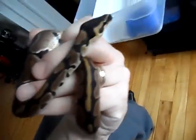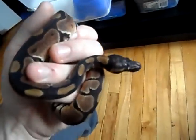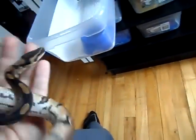Overall though, still a really good specimen, looking really cool. I'm still really happy with this one. Got a couple of people interested in buying them. The only thing is I personally don't feel comfortable selling them if they're not eating as well as they could be. So that there is the male normal that you guys have seen a few times now.